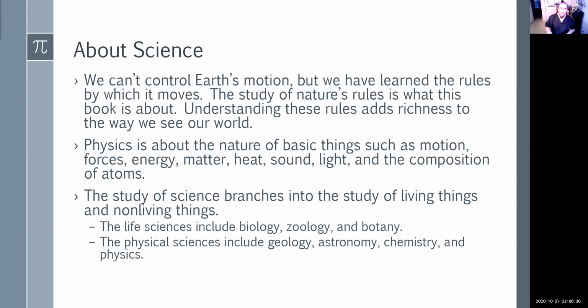Exactly. We can't control the Earth's motion. We've learned the rules by which it moves. We understand how it moves, right? We understand where it is in space. We understand how it goes around the sun. But that took eons to study, right? So when we look at nature's rules, it's kind of what physics is about.